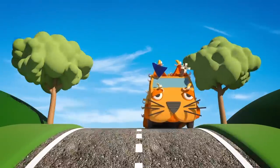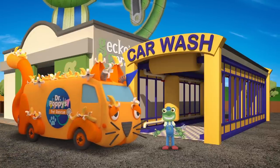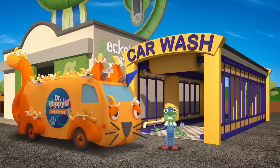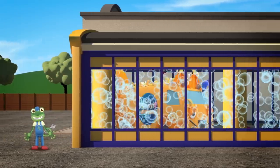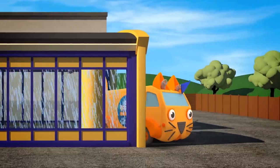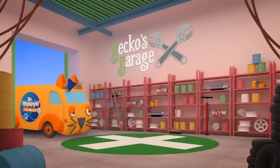Drive over to Gecko's Garage and we'll get you fixed up as quickly as possible. Before we can check you over, we need to clean off all those banana skins. Time for a quick trip through the truck and car wash. That's better. Now we can see the damage those pesky monkeys have caused. Come into the garage and we'll take a good look at you.